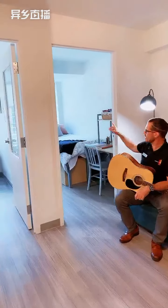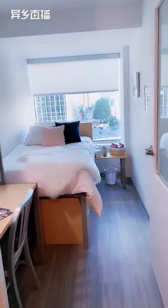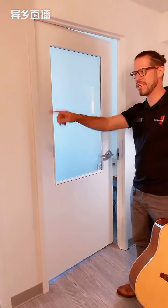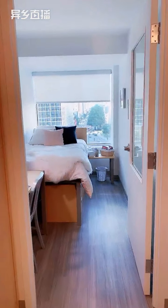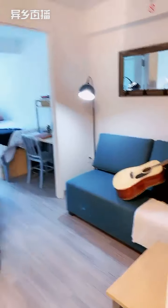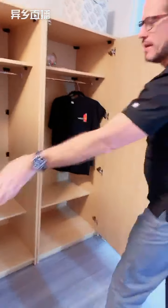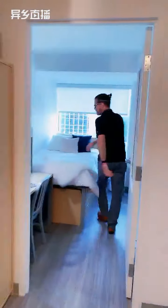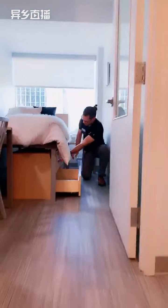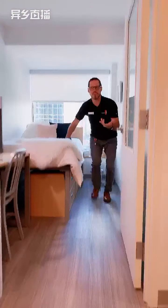So each bedroom has a full bed with a desk. And each bedroom can be closed and locked. So each roommate gets their own key. And then what we do is we share the space here. The students share the space. Each student gets a closet. And you also have extra space here below. So there's lots of room to set your stuff up.